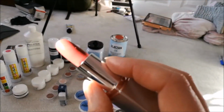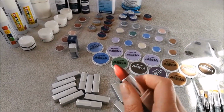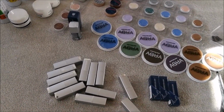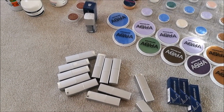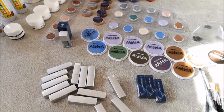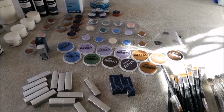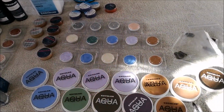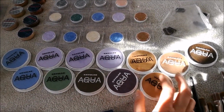There's too much light, it's too sunny. Oh, hang on, wait. There, you can just see it in the not the sunlight. But there's also a green colour as well, which is probably good for fading out lips if I need to for any reason. These are all face paints, Aqua colours. So these are all the ones that you add a little bit of water to.